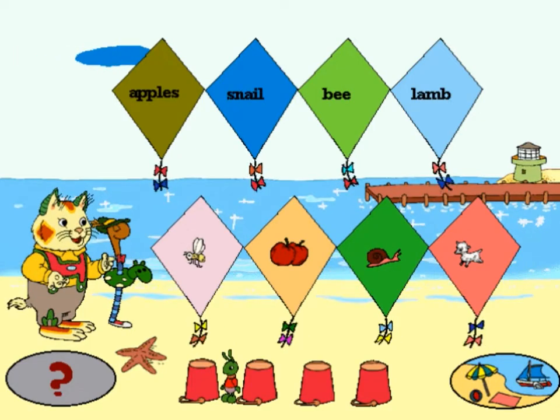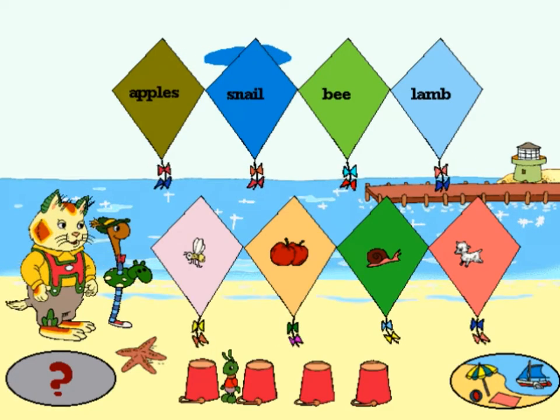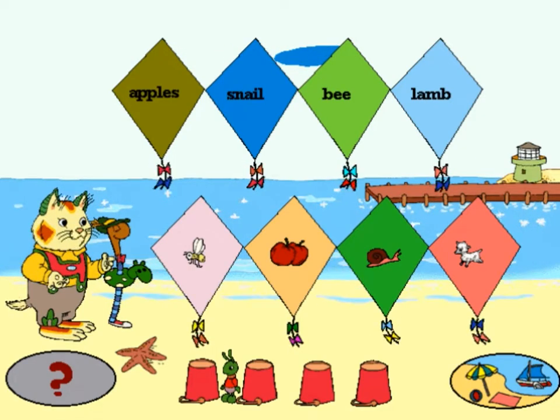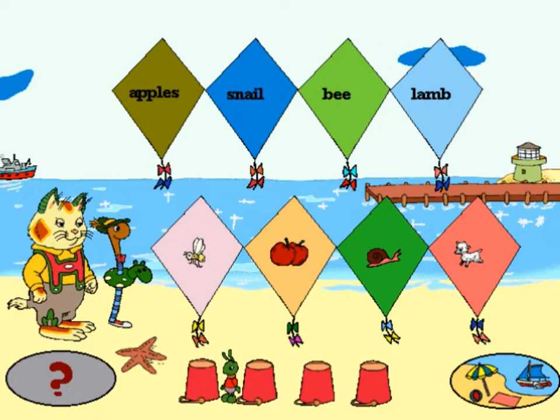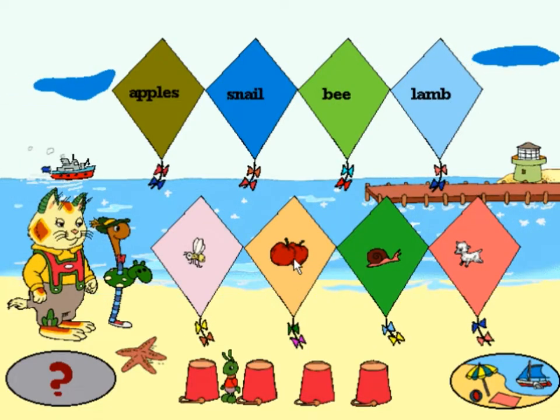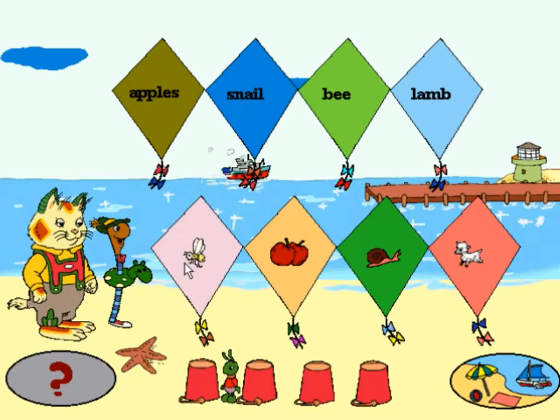Look at those kites. If we match the picture on one kite with the word on another, I'll bet they'll go way up in the sky. Read each word, then find the picture that goes with it and make those kites fly high.